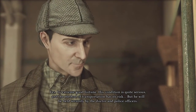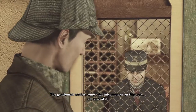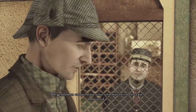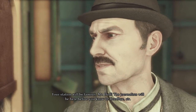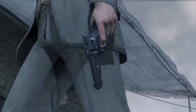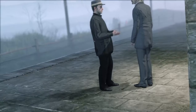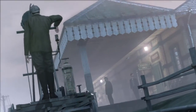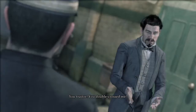His condition is quite serious, and the method of transportation has its risk, but he will be held securely by the doctor and police officers. The gentleman carries some vital information on this case. I am sure of it. Ah, really? Your station will be famous, Mr. Duff. The journalist will be here before you know it. Goodbye, sir. Goodbye, gentlemen. Gentlemen, you are under arrest. Caramba! You traitor! You double-crossed me!